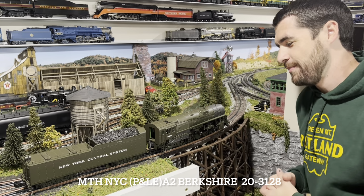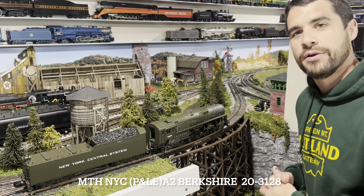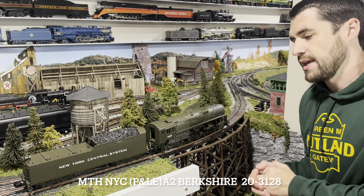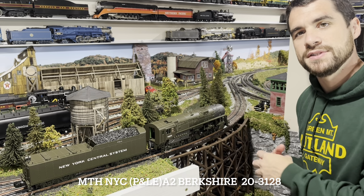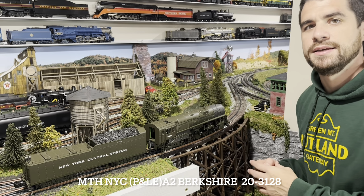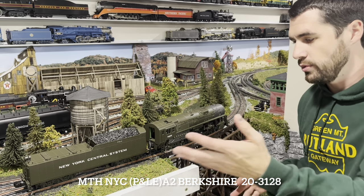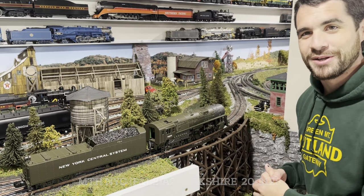So here it is in all its glory. This is the MTH New York Central or Pittsburgh and Lake Erie A2 Berkshire. And this is from what I would consider to be the early end of the golden age of O-scale. So this was cataloged in 2004. It features MTH PS2 3-volt sound system. By today's standards, those sounds are maybe not quite up to what Legacy and even Proto 3 is today. But for its time, the sounds were very good. It smokes like a Banshee. And it has some really unique tooling and features. And of course, the green paint job here, which you can't miss. So let's look at some of the details here a little bit closer.